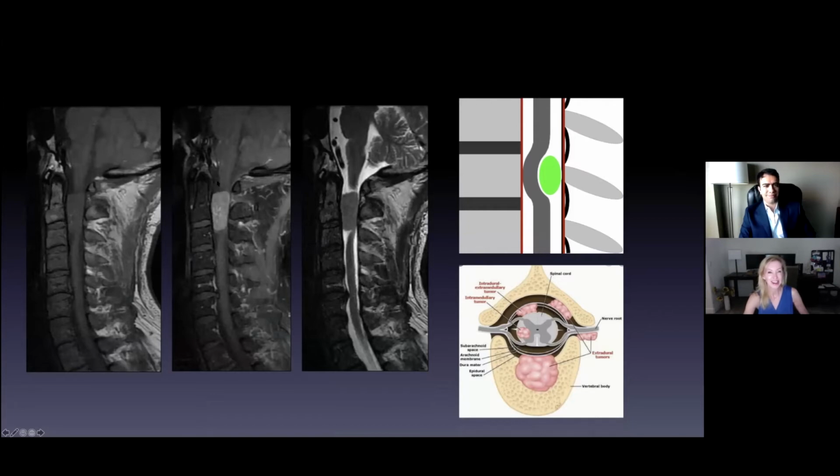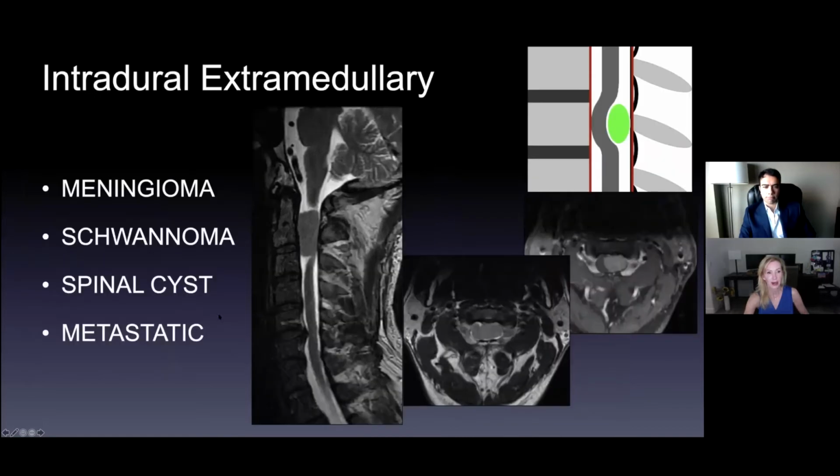But sagittal T1 post-contrast with fat sat, sagittal T2. This one is a little bit hard, but if you imagine this thing was on this side, we have a tumor here that's compressing the cord. So it's not expanding the cord, it's pushing the cord away. And we don't see any dura being tented up like it's coming from the bone, like an epidural process. So that's this picture right here. These are your choices for intradural extramedullary tumors, the main ones: meningioma, schwannoma, some kind of spinal cyst, or again, metastatic disease, which can be in any compartment.